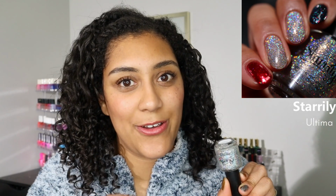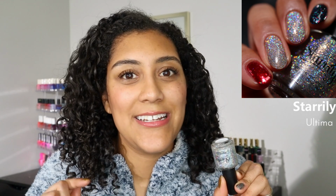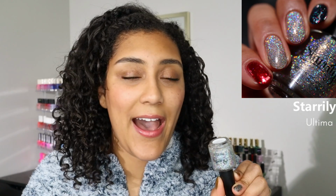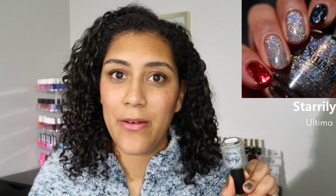And I was this close, y'all. This close to destashing it before putting it on my nails because I just know silver's not a polish color I reach for. I'd had it in my collection for several years and hadn't worn it. And so I just said, you know what? Someone else will enjoy it more. I think I'm gonna get rid of it.